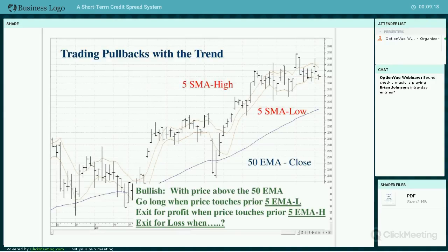Now, he doesn't use a 50-day exponential moving average, by the way. He uses swing points to define trend. So I'm just going to keep the rules the same in terms of the 50, but you should know he basically looks at 1, 2, 3 highs and lows to determine his trend.